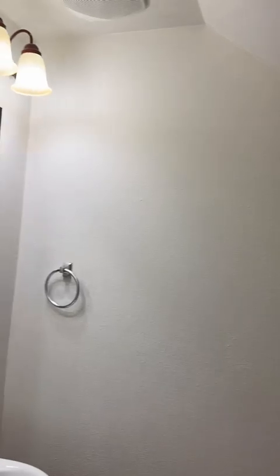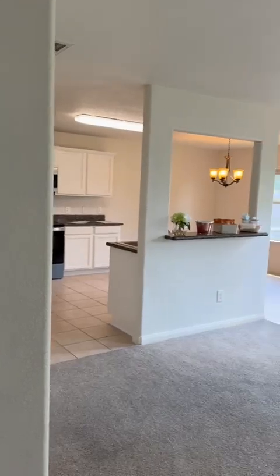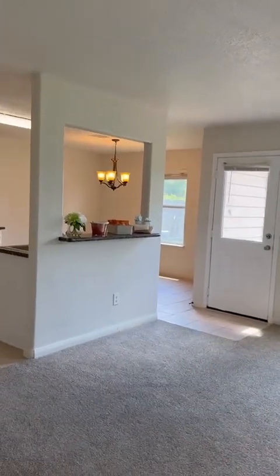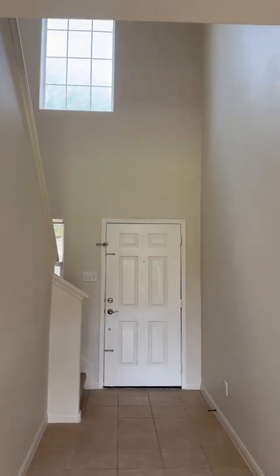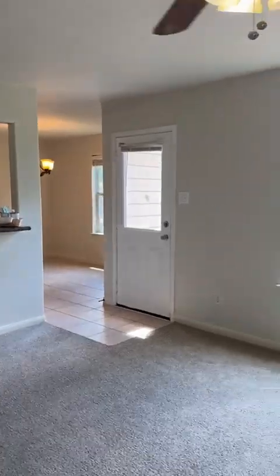Just got painted this year, brand new paint. Carpet's barely 2 years old. Roof is from 2011. AC we have from 2022, I believe, as well. By the way, on the left side is the garage. Just to give you an idea, that's the front open view. Come in here, like I said, everything just got painted.